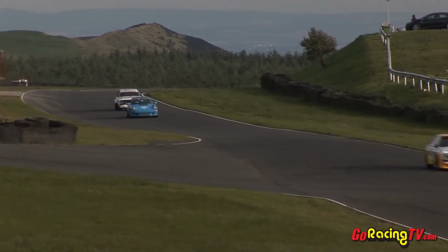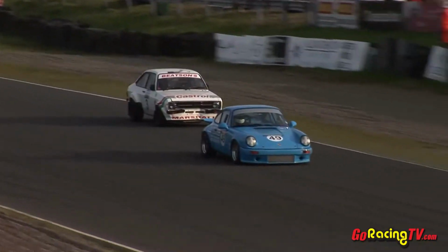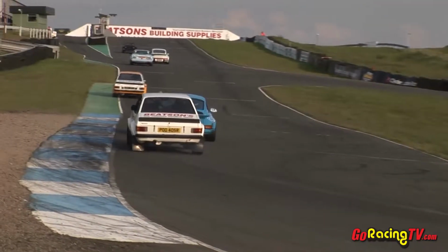I think it is all going to come down to the last round. We've absolutely no reason to suspect that Andrew Smith or Robert Marshall, with their immaculately prepared cars, are going to do anything less than take maximum points from this race.